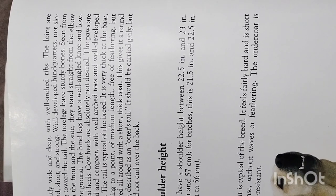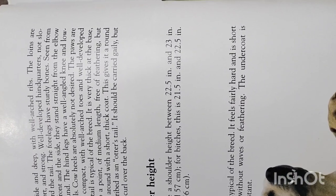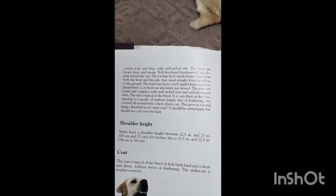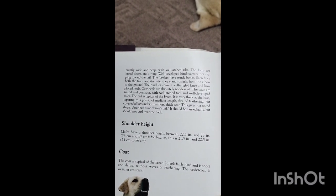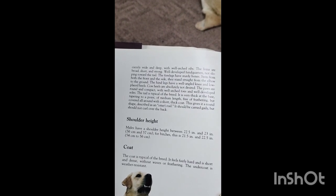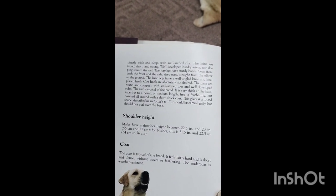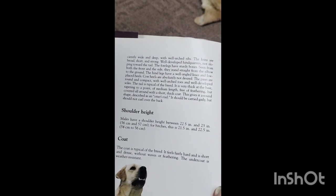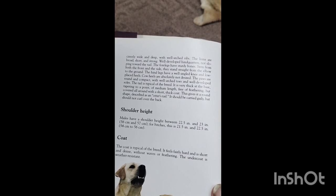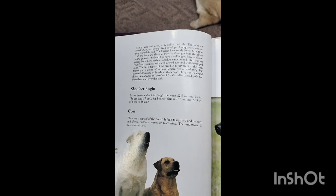The paws are round and compact, with well-arched toes. The tail is typical of the breed. It is very thick at the base, tapering to a point, of medium length, free of feathering, but covered all around with a short, thick coat. This gives it a round shape described as an otter's tail. It should be carried gaily, but should not curl over the back.